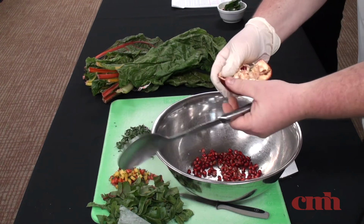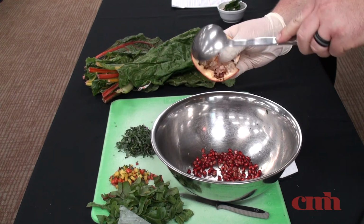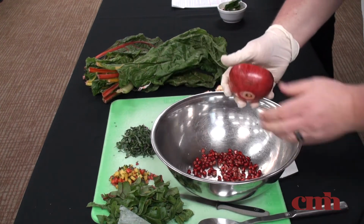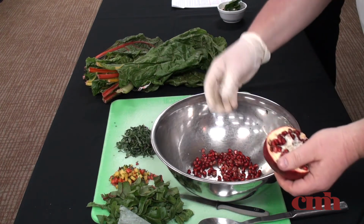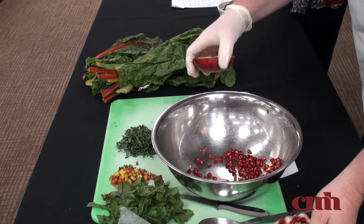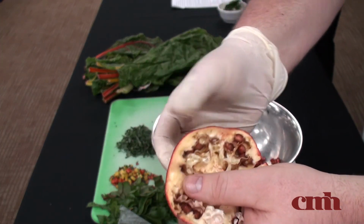So now we've got a section here on this outside edge that's got some bad pomegranate seeds. So then on this side, we're going to do the same thing. And how do you know that? Well, let me just show this to you. They're just browned. Oh, really, okay.